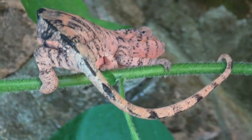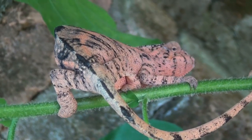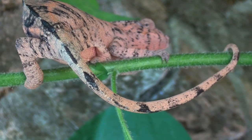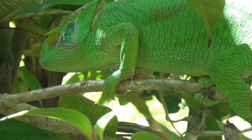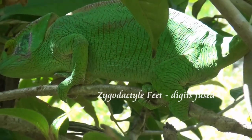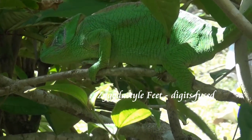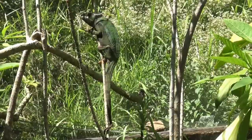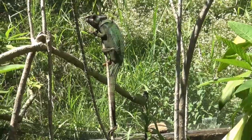Chameleons are interesting creatures. They appeared about 60 million years ago and range from rainforest to desert conditions. There are about 200 species of chameleon, and half the species are indigenous to only Madagascar.